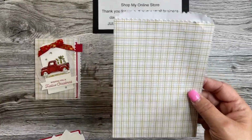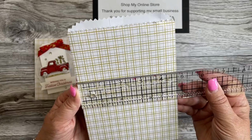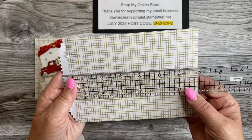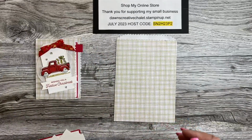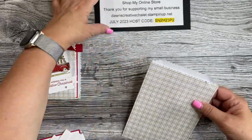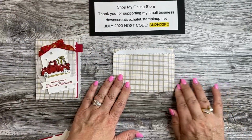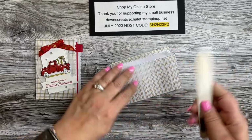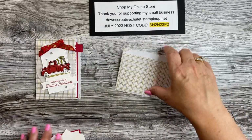Okay, so with that being said, just to give you guys an idea on how big these bags are, they are 4 3/4 by 7. What we're going to do is we're going to go ahead and just fold this in half. How easy is that, right? Fold it in half, and we're going to take our bone folder and just give it a nice crisp fold.